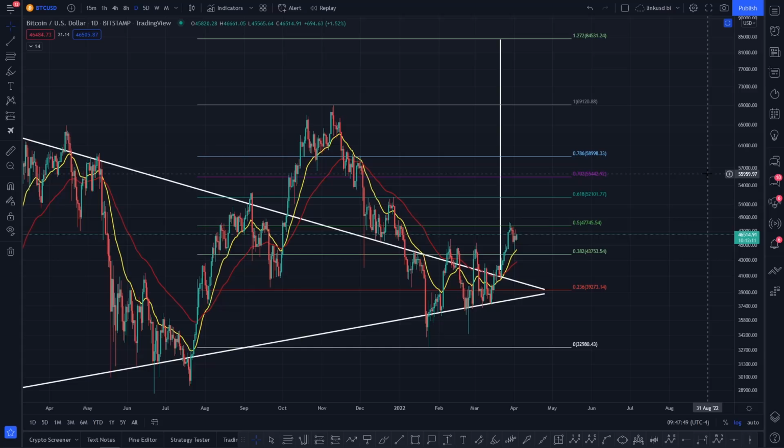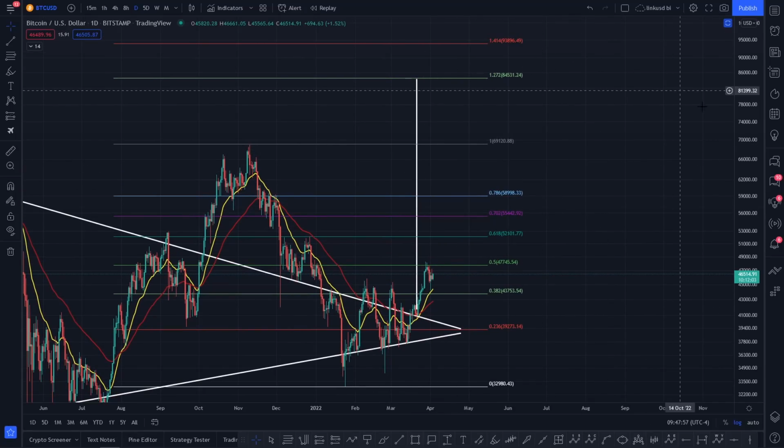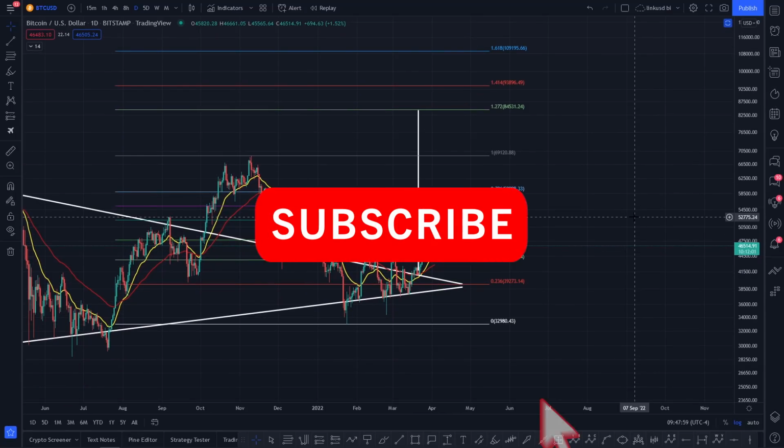So that's basically Bitcoin. Hopefully in the next couple of weeks, we'll get a nice little breakout on Bitcoin, start to come back up the stairs and get this retracement on to this high. And if we can start to take out that high, then you're going to be in targets to the upside, okay?